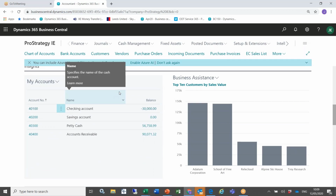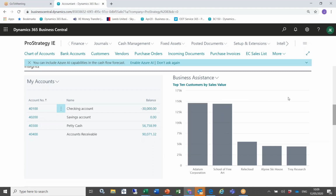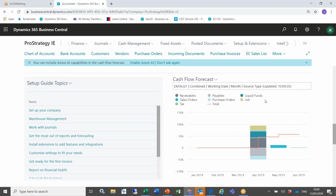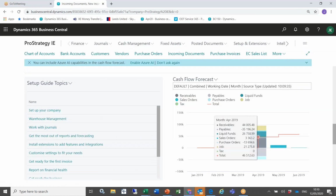As I move down, again, I'm being shown here various charts. My top 10 customers, it's giving me an indication here of those customers. I can have multiple charts existing here, and I can move within them. I can change the period lengths within those particular chartings. Cash flow, this is just an example of a cash flow graph. Give me an idea of where my cash flow is moving as it goes through the various months. And at any stage, I can click on these and it'll bring me to the underlying transactions that make up that figure for me.